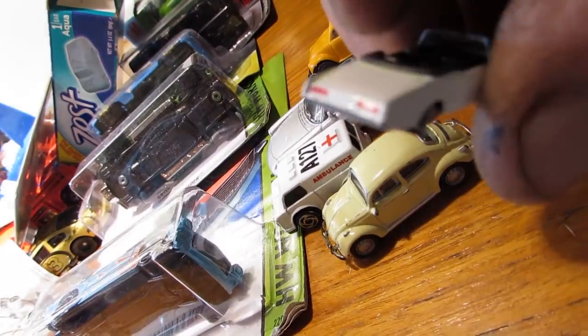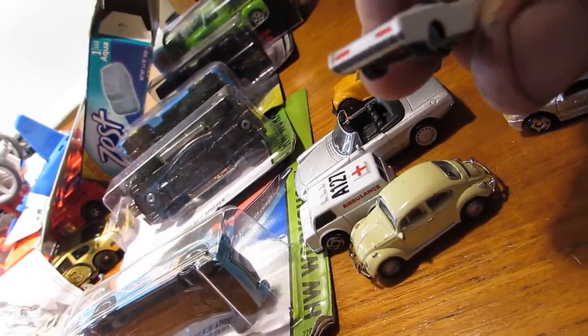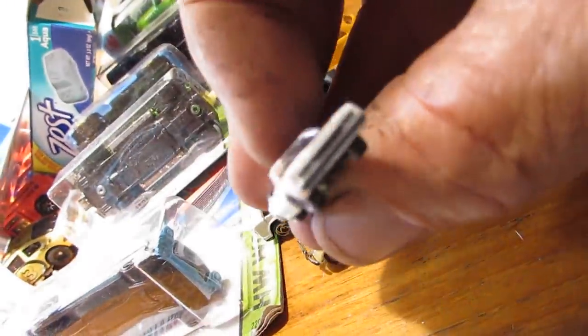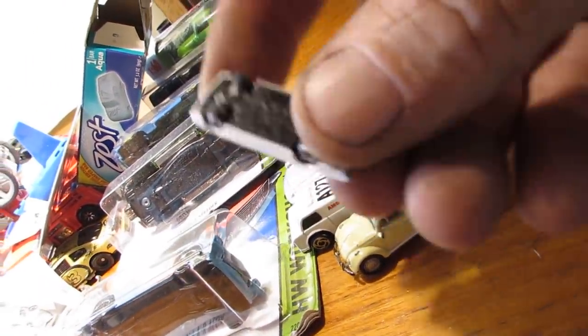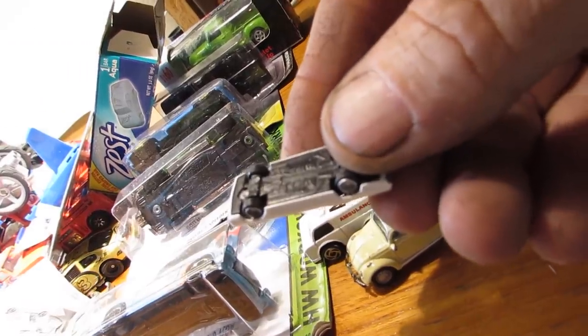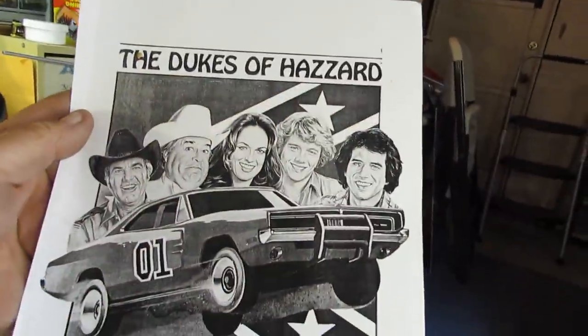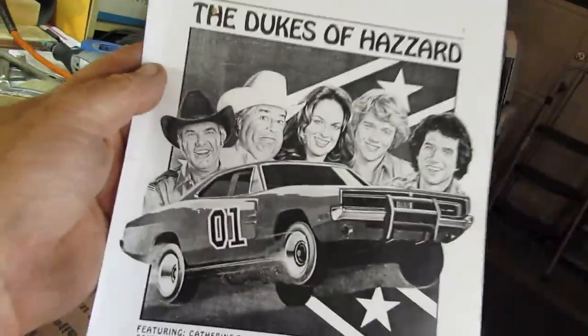The back end of it looks like a Pontiac Bonneville or something, and the front end looks like a... I don't know. A Malibu. Another Malibu. Pretty sweet! And then there's another little piece to the Lego unit. And then we got a Dukes of Hazzard flyer or something. Pretty sweet.